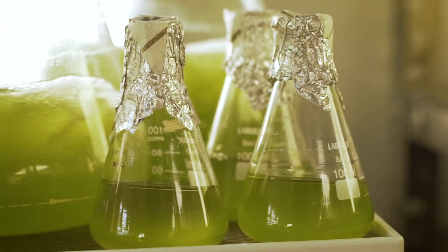For me, it's very interesting and exciting to see that a unicellular, very small cell is able to use the sunlight, just water and CO2 to produce hydrogen. So it's a very easy way to get a biofuel.